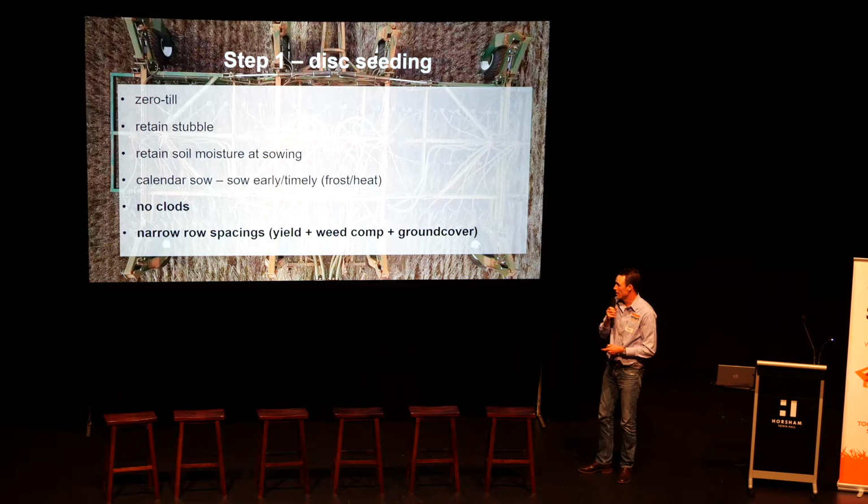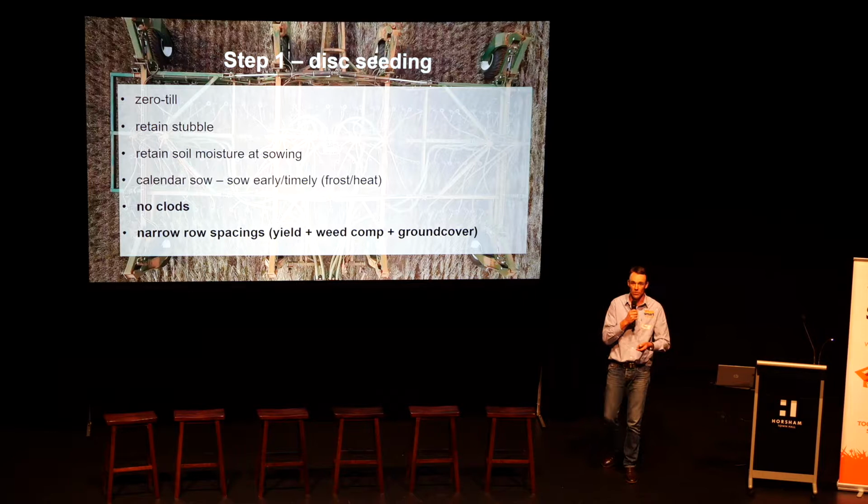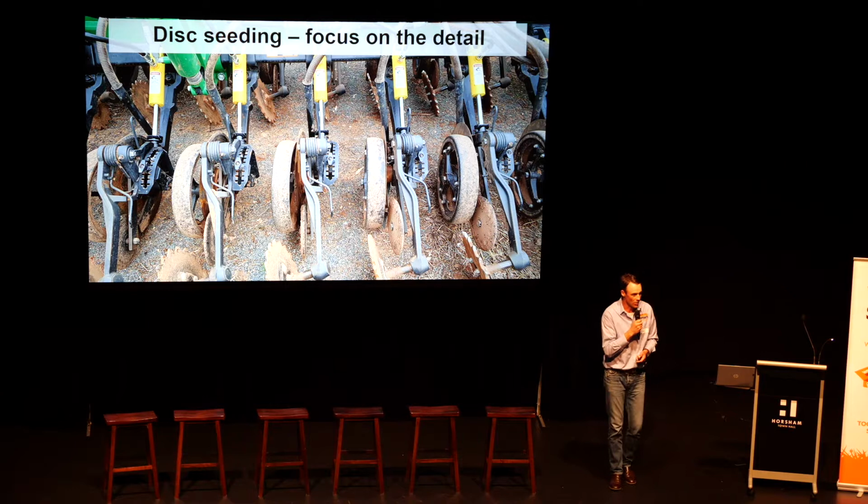And then, as I said, we've introduced the narrow rows, which is something a bit different in terms of the disc seeding, just to help with extra yield. I'll talk about that. Weed competition, but also ground cover. So ticking a few boxes all in the one space. We've done a lot of work, and growers, to their credit again, have helped in this space.